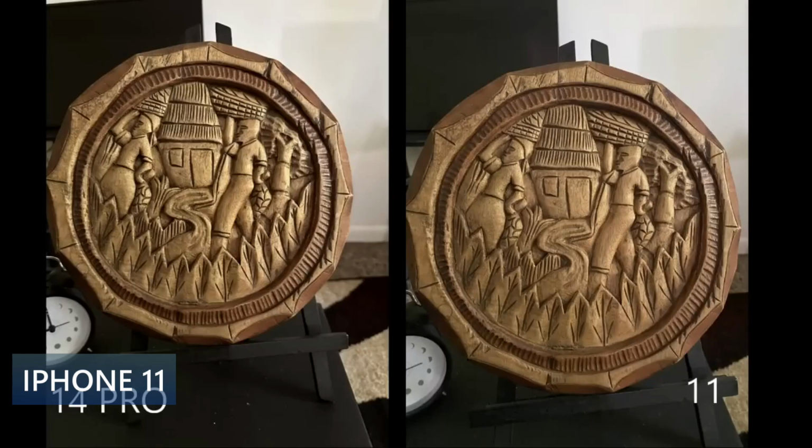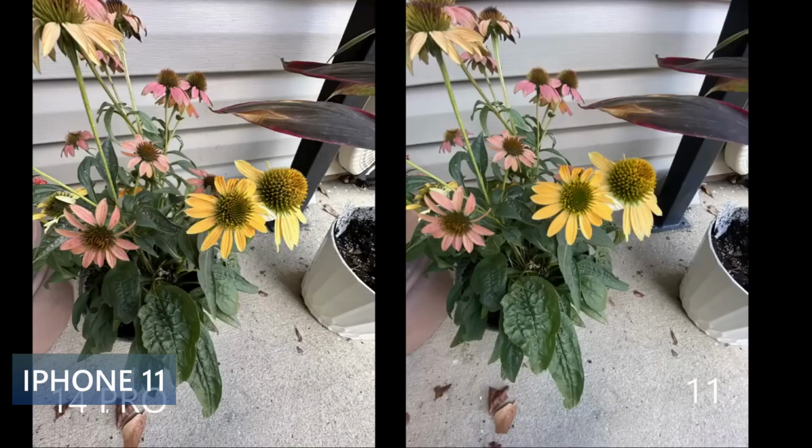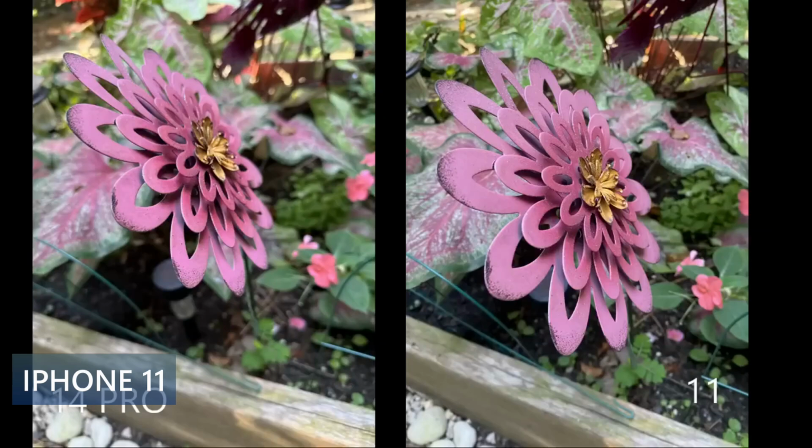I compared this phone to the iPhone 15 Pro Max, and I thought the pictures looked pretty good on the 11 still. Obviously not as good, but still really respectable. Pretty good color, pretty good detail, good dynamic range. It still takes great video, so it still takes pretty good photos in my opinion as well, even compared to the newest iPhone.